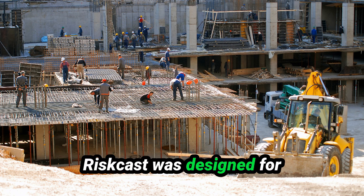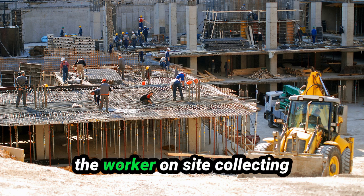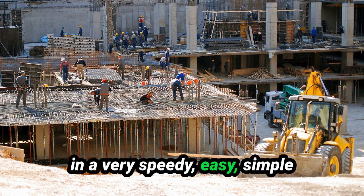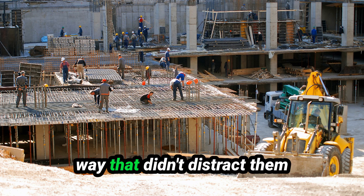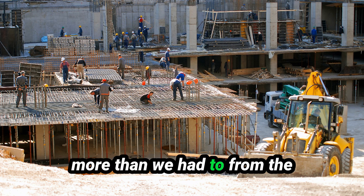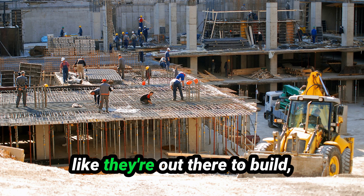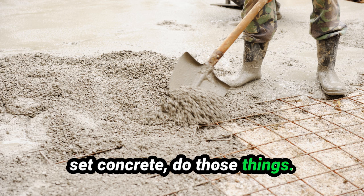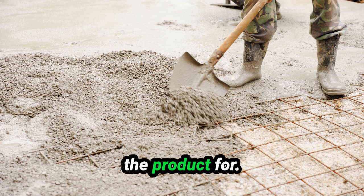Riskcast was designed for the worker on site collecting data, to be able to input data in a very speedy, easy, simple way that didn't distract them more than we had to from the work they were doing already. They're out there to build, to swing hammers, set concrete, do those things. That's who we designed the product for.